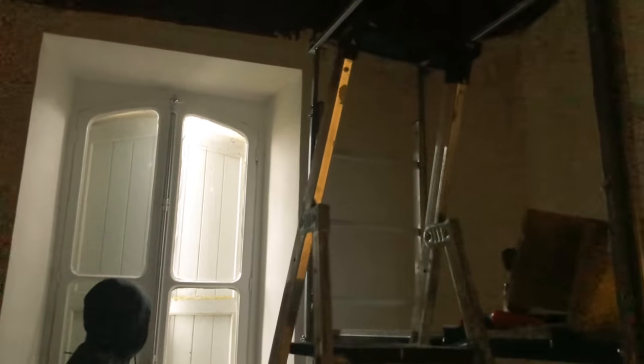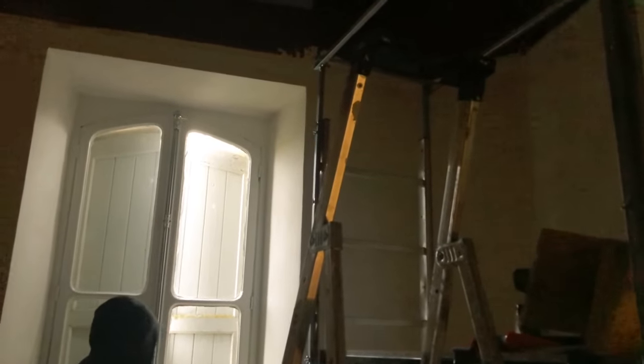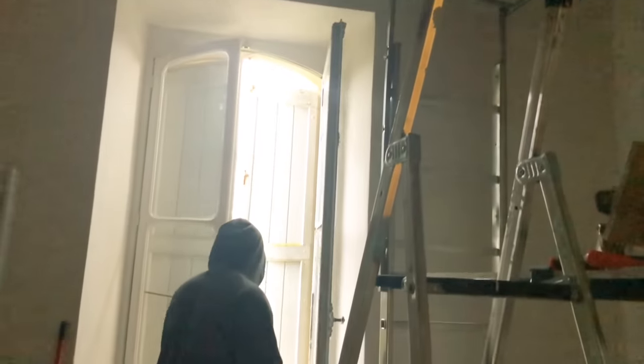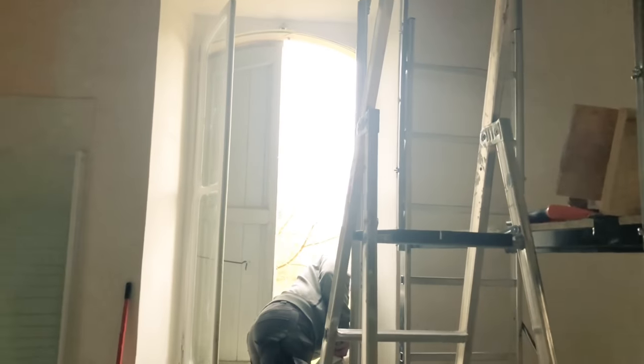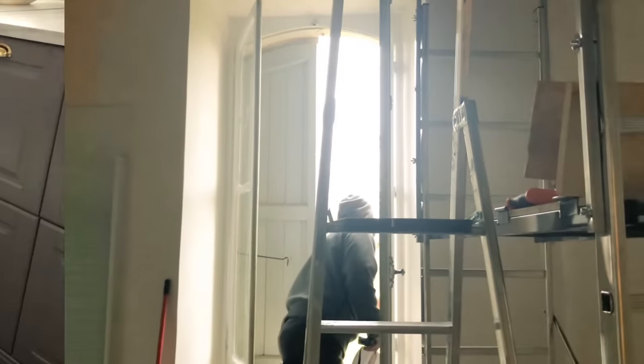We've got a bit of a storm, a very small storm going on at the moment, and the shutters are opening and closing. And we've got no light in here now because we took the light down, so we know where the light's got to go back. But it's a very, very dark and gloomy day.